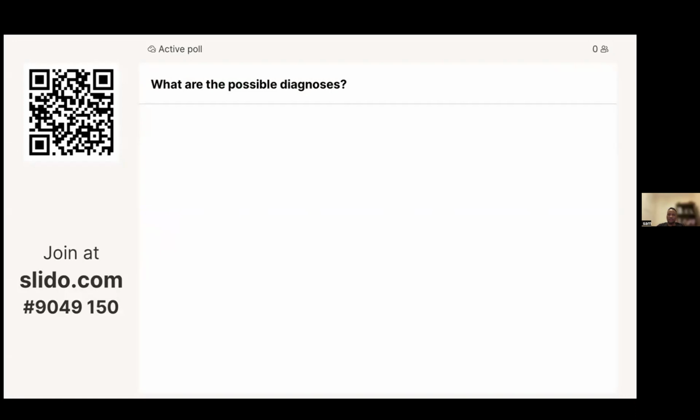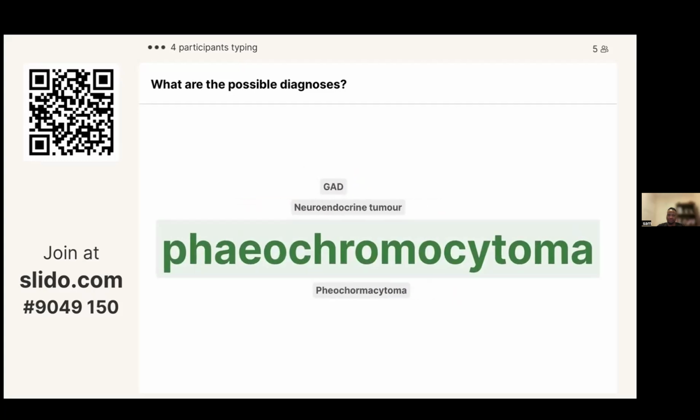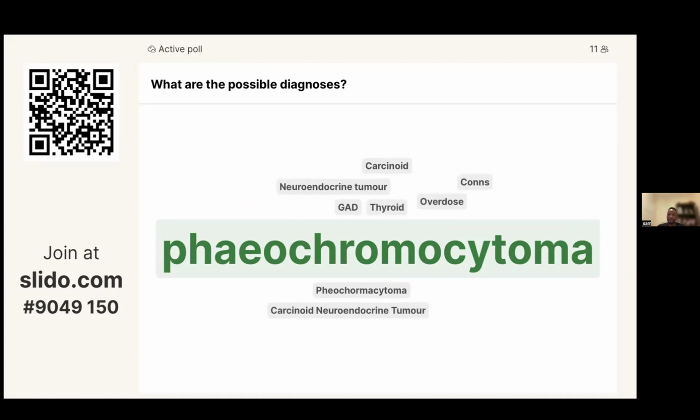So at this point, what do you think are the possible diagnoses? If you just write what you're thinking. So pheochromocytoma, anxiety. Pheochromocytoma in bold, carcinoid, thyroid overactivity or underactivity. So something thyroid, hyperactive thyroid.